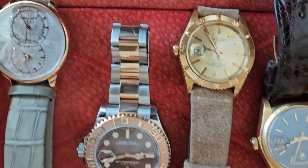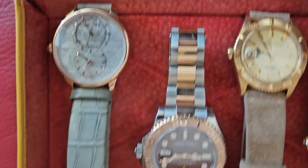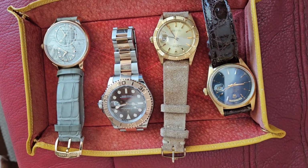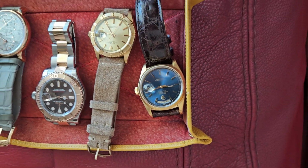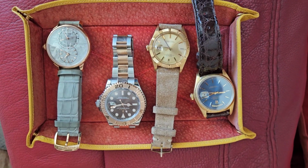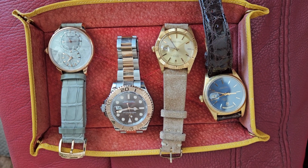Again, see, the dial color will change. It'll react to the light. And again, this is early, mid-morning, so to speak, indirect light. So, just to give you an idea of what you can expect.